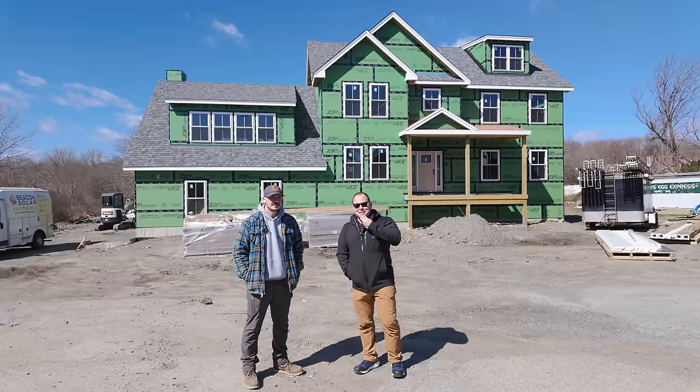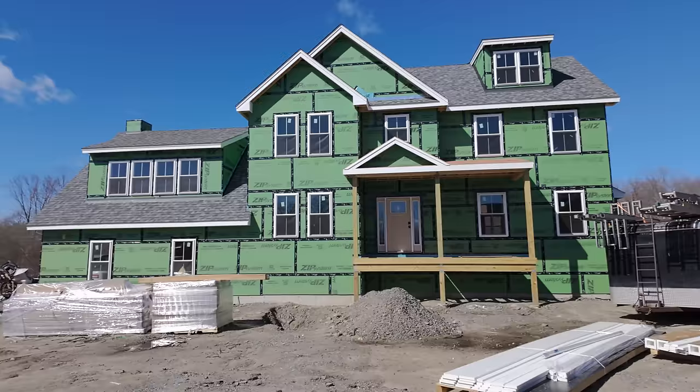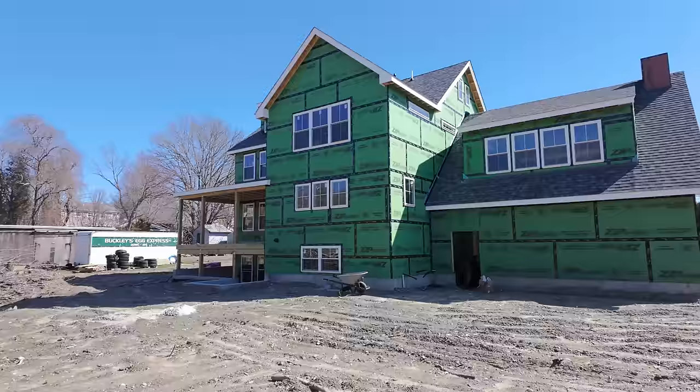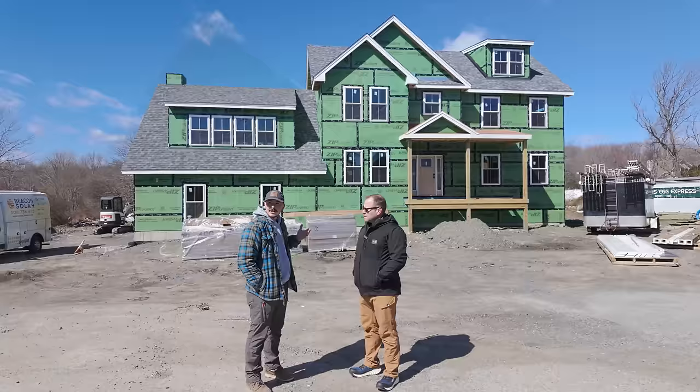All right, everybody, we are in Massachusetts visiting Ben's personal house. He reached out and said, hey, you're on the East Coast, why don't you swing by? So we did. So this is Ben. Tell us where we're at and tell us a little bit about the property and the house. Yeah, so this is Somerset, Mass. We're in South Coast, Mass. This is my family's property. I grew up here, and we've been planning this for about 5 years now, and here we are.